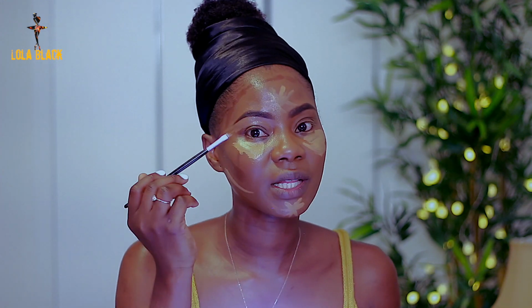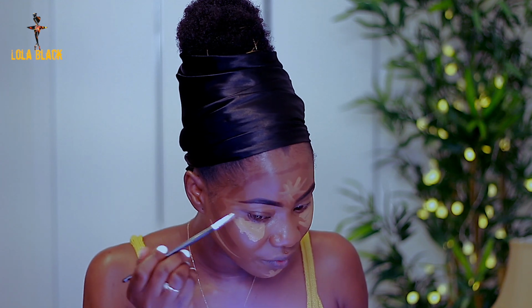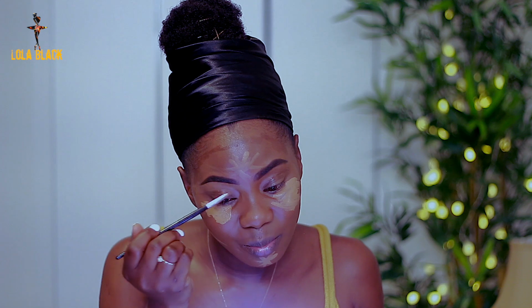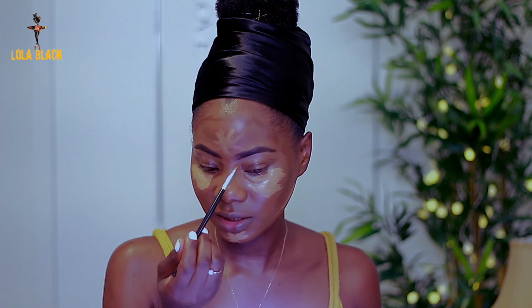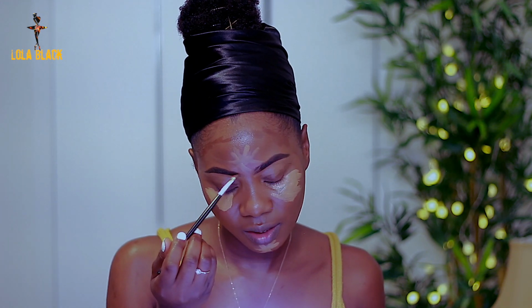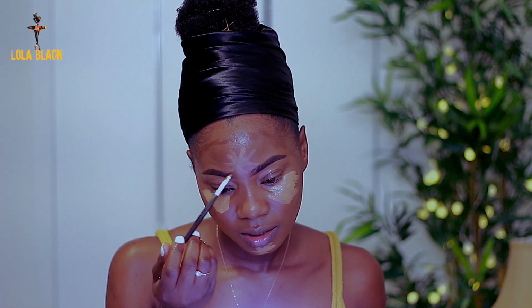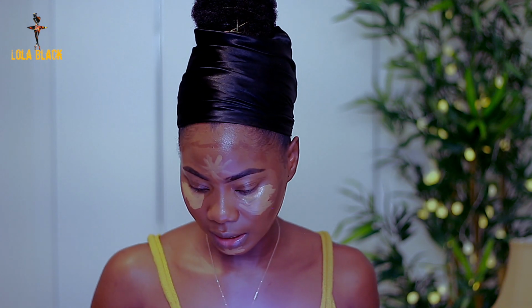I usually do not bother with the top of my brow. I just really leave it as is because I feel like it's not that serious. As long as the bottom looks nice and clean, I'm good with that. I'm just going to be applying some of that product to my front brow just to give it that flawless look in the front, and to just make it look seamless, I'm going to be brushing it in again.